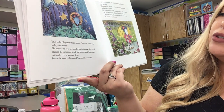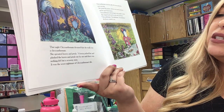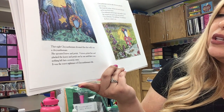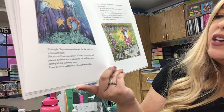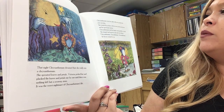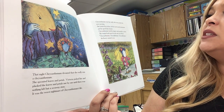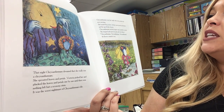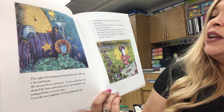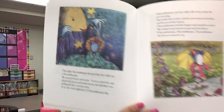That night, Chrysanthemum dreamed that she really was a chrysanthemum. She sprouted leaves and petals. Victoria picked her and plucked the leaves and petals one by one until there was nothing left but a scrawny stem. It was the worst nightmare of Chrysanthemum's life. Chrysanthemum wore her outfit with 7 pockets the next morning. She loaded the pockets with her most prized possessions and her good luck charms. Chrysanthemum took the longest route possible to school. She stopped and stared at each and every flower. "Chrysanthemum, chrysanthemum, chrysanthemum," the flower seemed to say.